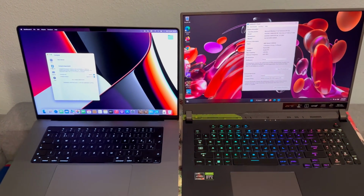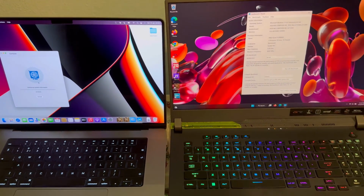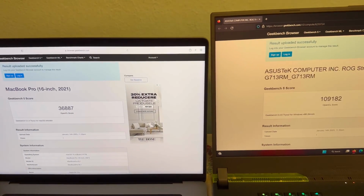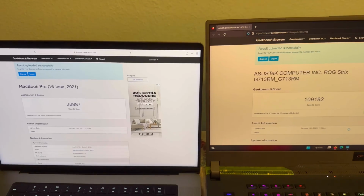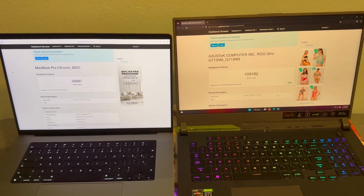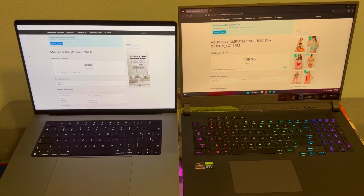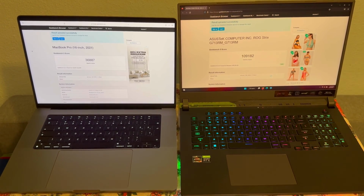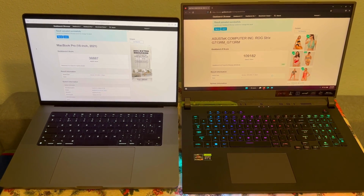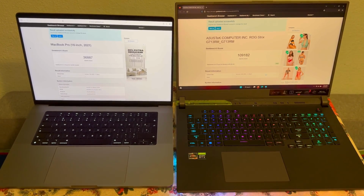Next test that we'll perform is GPU test, and we'll run OpenCL first on both laptops. And we have the results. We have 36887 for M1 Pro GPU versus 109182 for Asus ROG Strix G17 with Ryzen 9 and GeForce 3060. This means a video performance in this particular test of approximately 300% more in favor of Ryzen 9 with GeForce 3060.